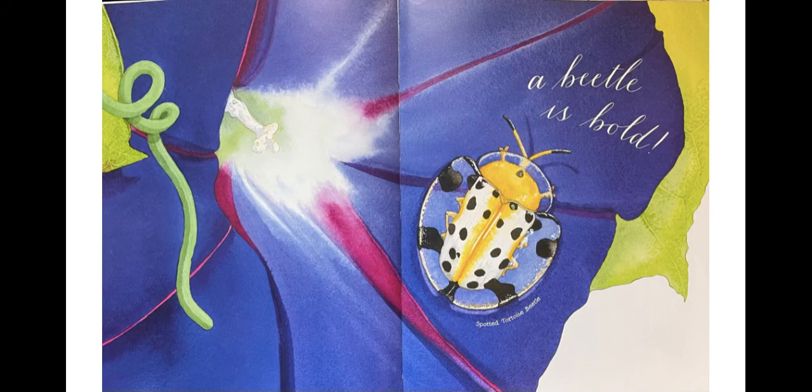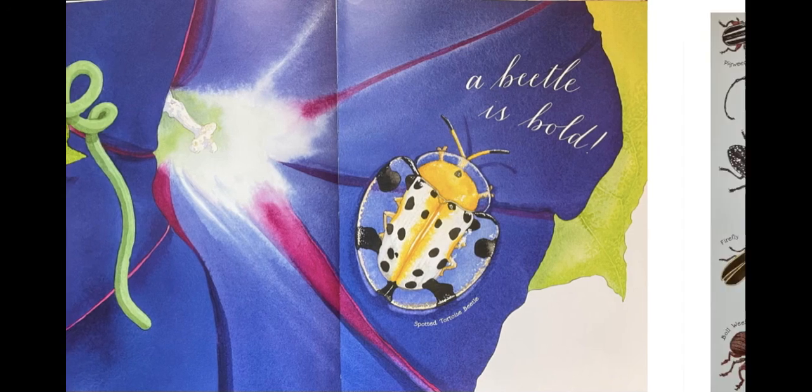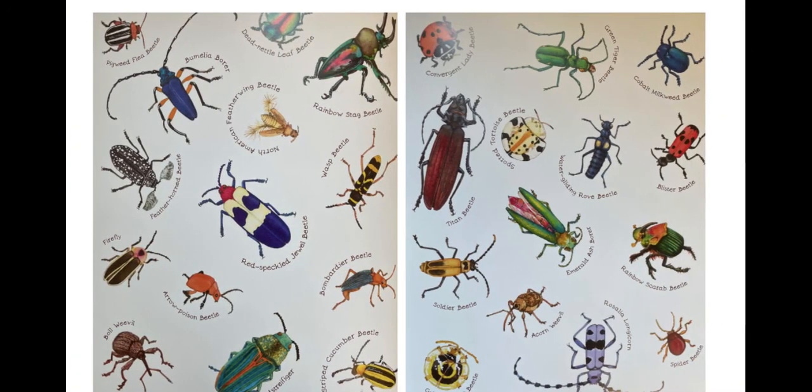A beetle is bold. And here are all different kinds of beetles. Look at how beautiful they are.